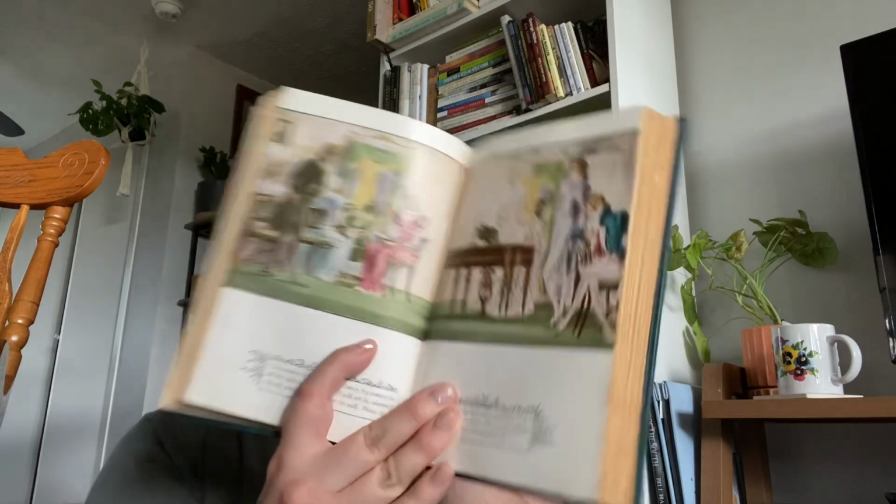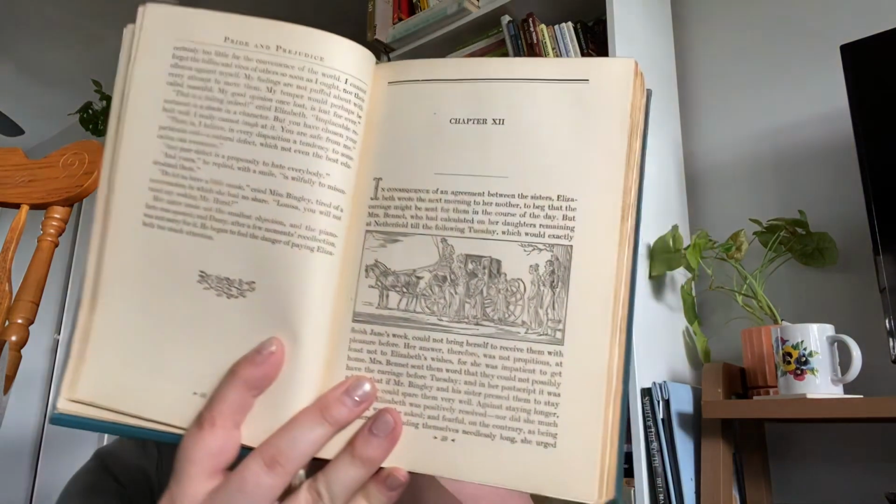Cool that they have the glossy illustrations like that, but then they also have illustrations like this throughout the book. This is a gorgeous edition, y'all. I think this is one of my favorite ones that I have. I should read this one. That would be so cool with the illustrations. I like that one. It's very pretty.